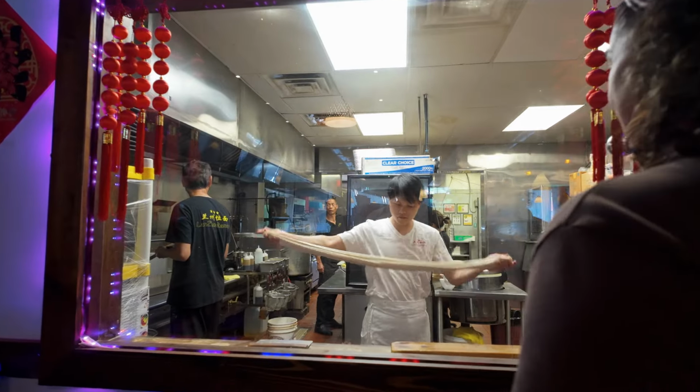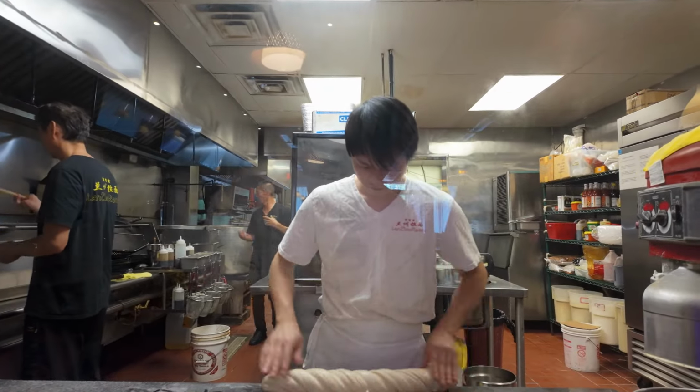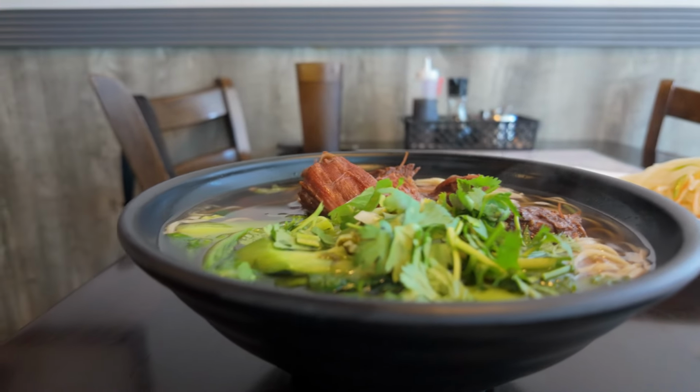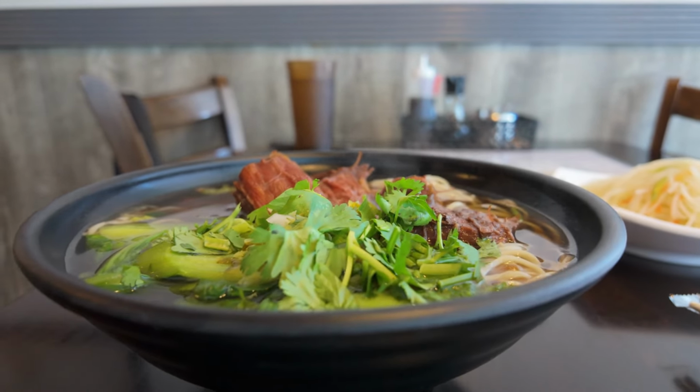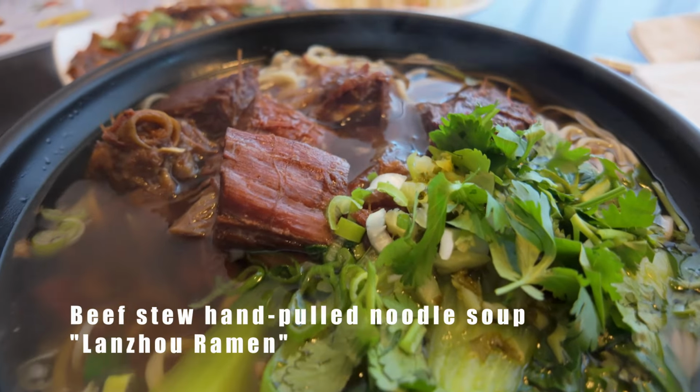I've got to say, watching these noodles made in the window is absolutely mesmerizing and worth a trip on its own. The noodles come out of the kitchen so fast. While you're watching him pull noodles, next thing you know, the noodles are already at your table. These only take just like a minute to cook. And then the broth has already been simmering for hours. And the beef, everything you order is ready to go. It's ready in an instant.